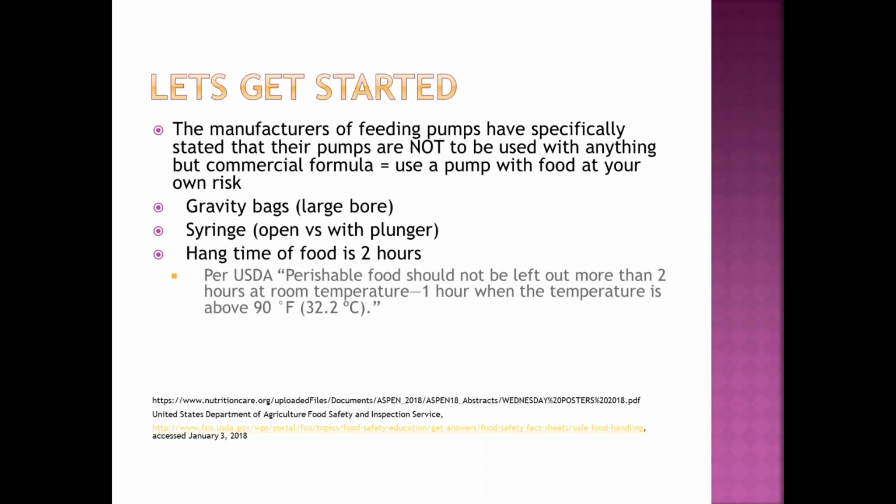When using gravity bags, the large bore gravity bags seem to work better. We mentioned the syringes, and then again, perishable food should not be left out at room temperature for more than 2 hours, and 1 hour when the temperature is above 90.